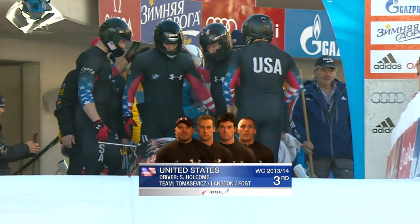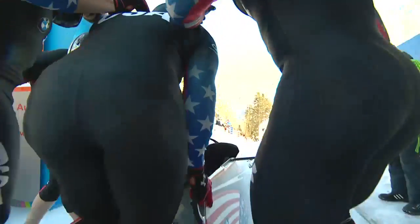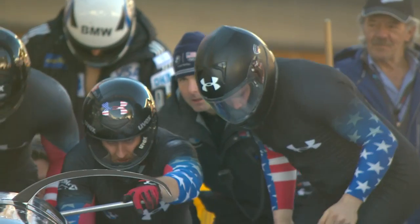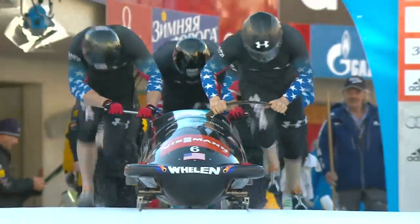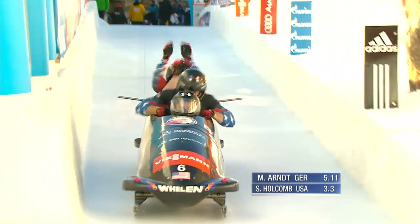Steven Holcomb with Curt Tomasevich, Steve Langton, and Chris Fogt on the sled. Fogt pushed him in the two-man race, and Holcomb is trying to recover a little bit of his four-man form from the early part of the season. This crew has a reputation of getting in quick, one step less. Let's see if they get in, get down, how quickly they are. They're settled.